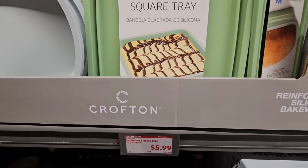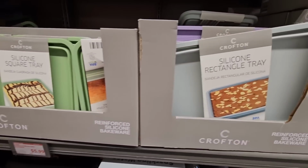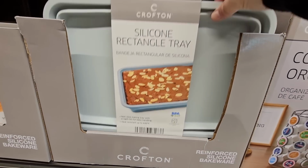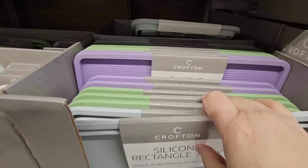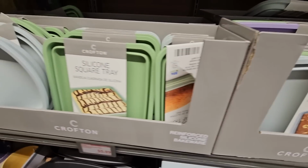Now, $5.99. Not a bad price. I just wonder, how long do these hold up? Here is the larger tray. So some different ones to choose from. There's 3 different colors. You have purple, green, and the gray.